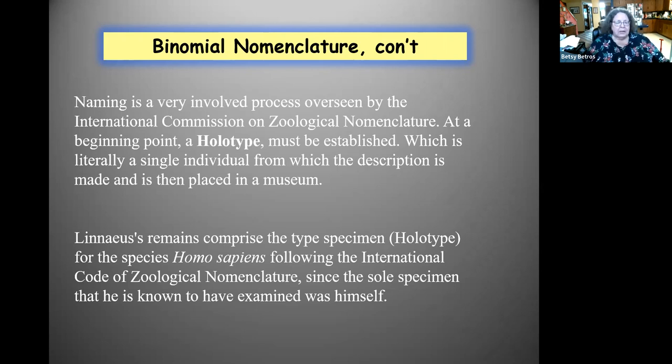So for example, Linnaeus is the type specimen, the holotype, for Homo sapiens, because he was the sole specimen that he is known to have examined himself. So, yes, it's kind of amazing.